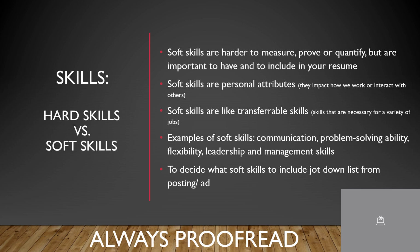So skills like the ability to communicate, whether verbally or in writing, the ability to solve problems, being flexible, having management skills, or having leadership skills. Those are examples of soft skills. To decide what soft skills to include on your resume, just like you would with hard skills, you're going to want to look at the job posting, or whatever the opportunity post is. You want to jot down some of the requirements of that job, and highlight what skills you have or think you possess on your resume based off of that.